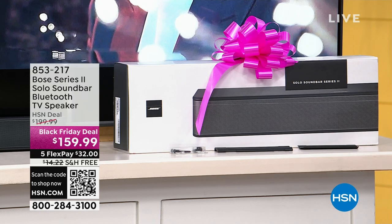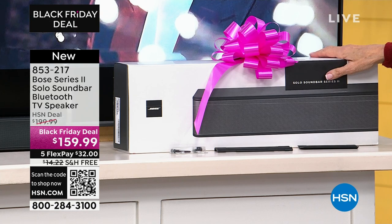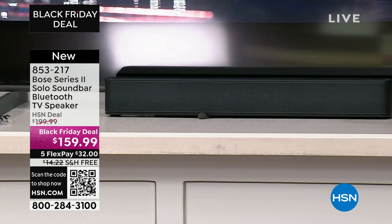When we talk about sound, the first word that always pops into my mind is Bose. I figure if it's good enough for the Sistine Chapel, it's going to be good enough for my home. I will share with you what we have. This is my first opportunity to present this. This is a Bose Series 2. It is the Solo sound bar. We have it marked today on an amazing Black Friday deal from $199.99, $159.99. This one has five FlexPay payments. It is free shipping and handling.